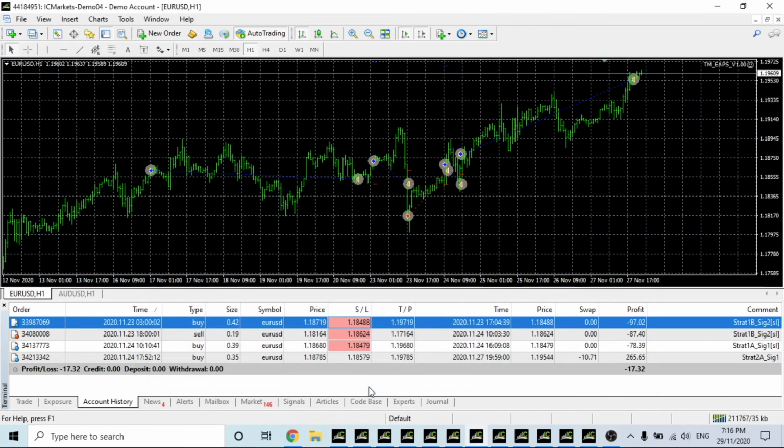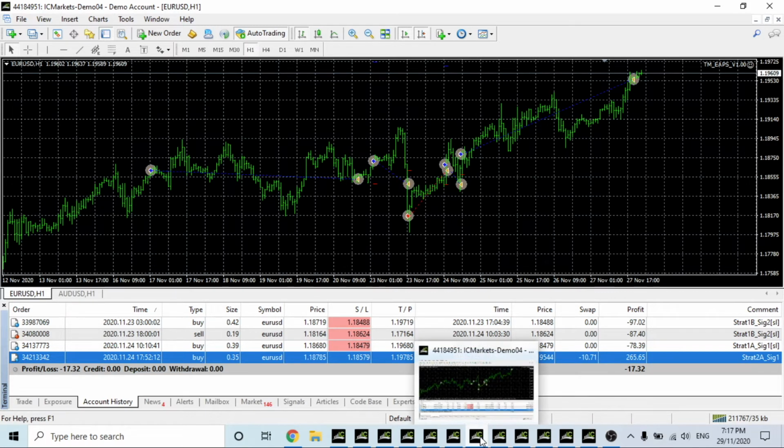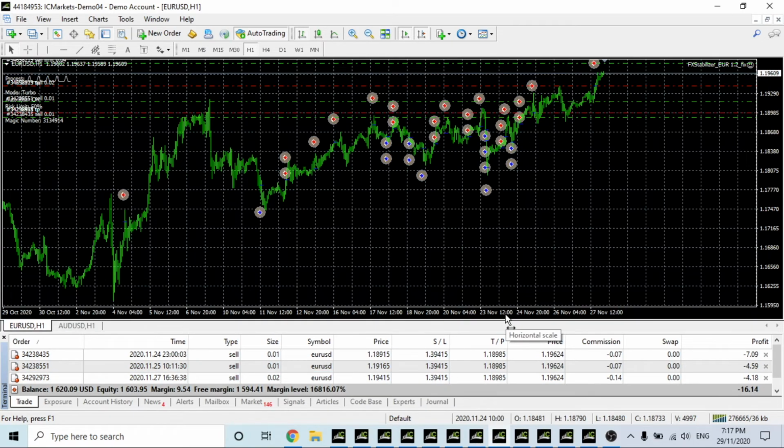It's pretty scary at the start of the week, and they had one winner, which is interesting. The last trade was on the 24th, and it didn't open another one. So it's a single trade EA. It uses stop losses, which is really, really good. So I'm liking that. I think we can get better settings, and maybe put a few more pairs. So I'll definitely be looking into that.